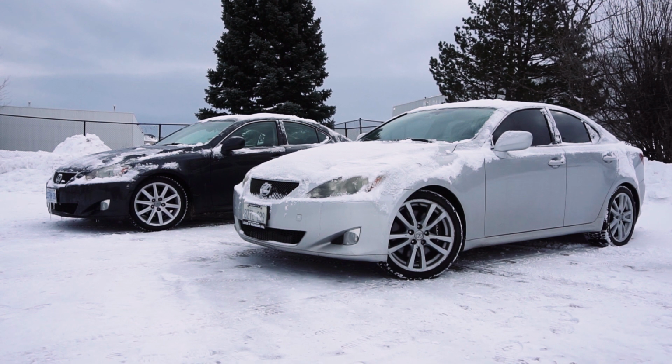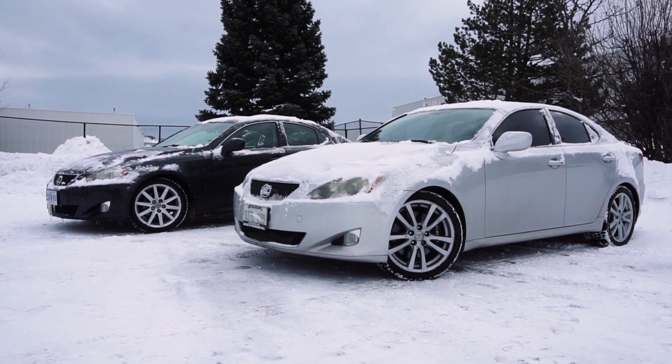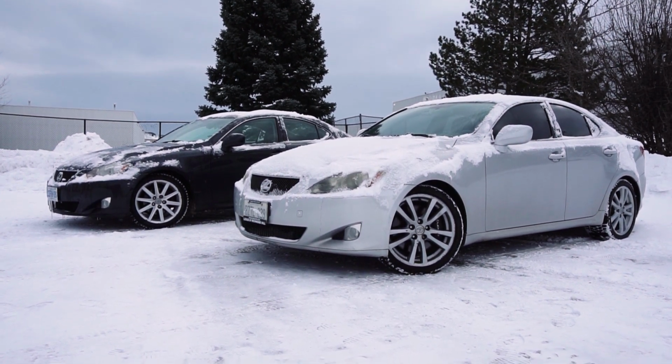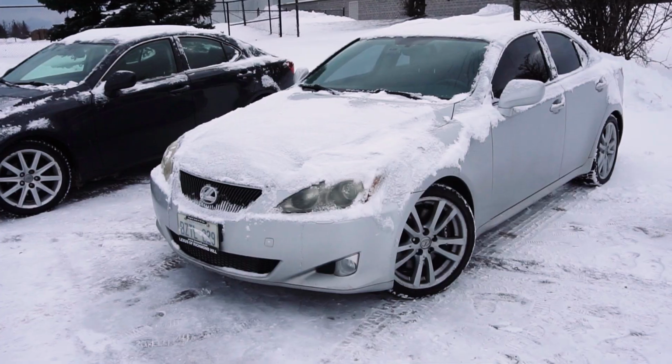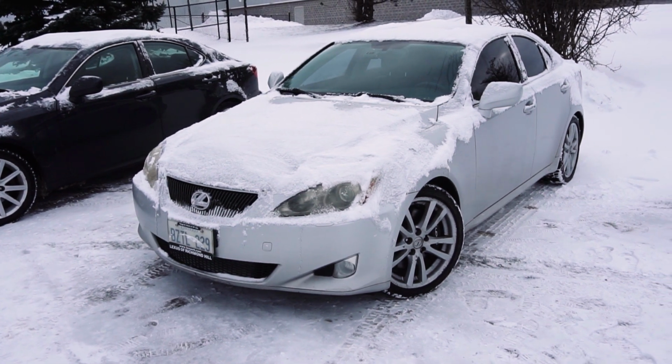Don't cheap out on winter tires for these cars, especially in my experience on both of these Lexuses. I remember the first year, 2 years, I would get stuck places. I would get stuck on hills. I would just lose control. I wouldn't be very confident in winter driving conditions, and we all know this. Winter tires are the key. They are like Velcro to the snow and ice. It's something that's a requirement, especially in this car.